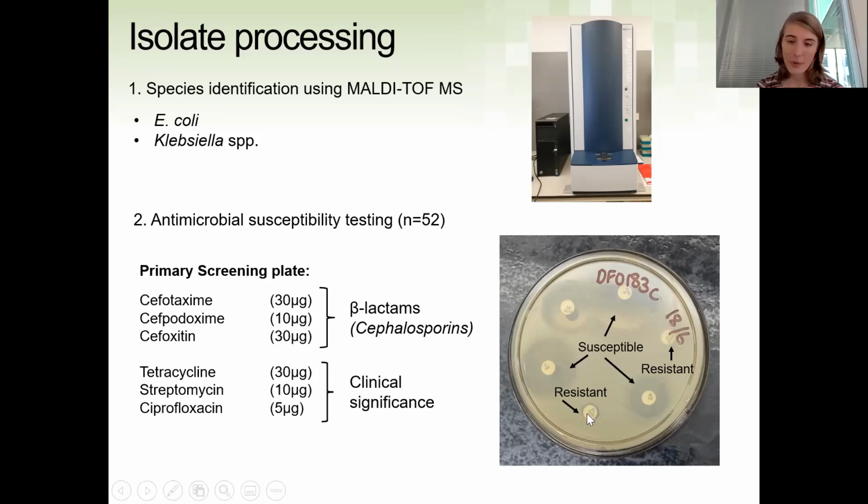So for example, this antimicrobial here, you can see there's a really small zone size, so the bacteria can grow really close to the disc, and this isolate is resistant to this antimicrobial. Whereas this one here, you can see there's a large zone where the bacteria hasn't been able to grow, and this bacteria is susceptible. So for this, I used 6 different discs.